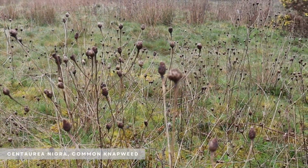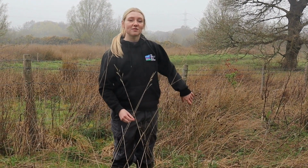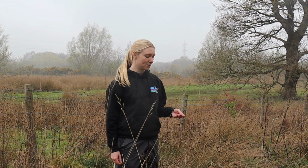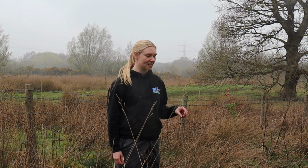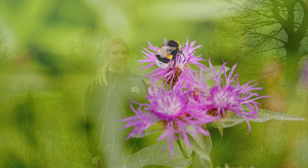Okay, so this is Centaurea nigra, also known as common knapweed. These are last year's seed heads, and at the bottom here you've got the new leaves coming through. This is a really common grassland plant, or common in woodland rides as well. It's a great plant because it's really high in nectar, so in the summer we'll have lots of butterflies on here, and the blues particularly love this plant.